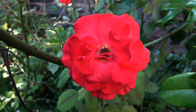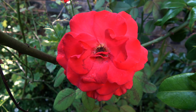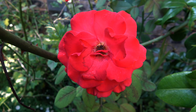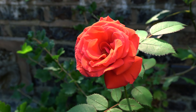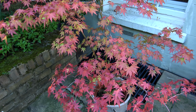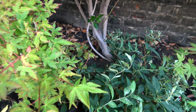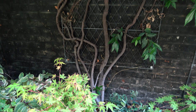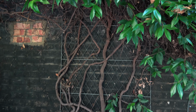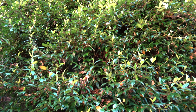And this rose in the garden, the variety is actually called Charles Dickens, the hybrid seed. I wonder if this is an original climber from Dickens's day. Maybe he planted it himself. A beautiful specimen. It's a star jasmine.